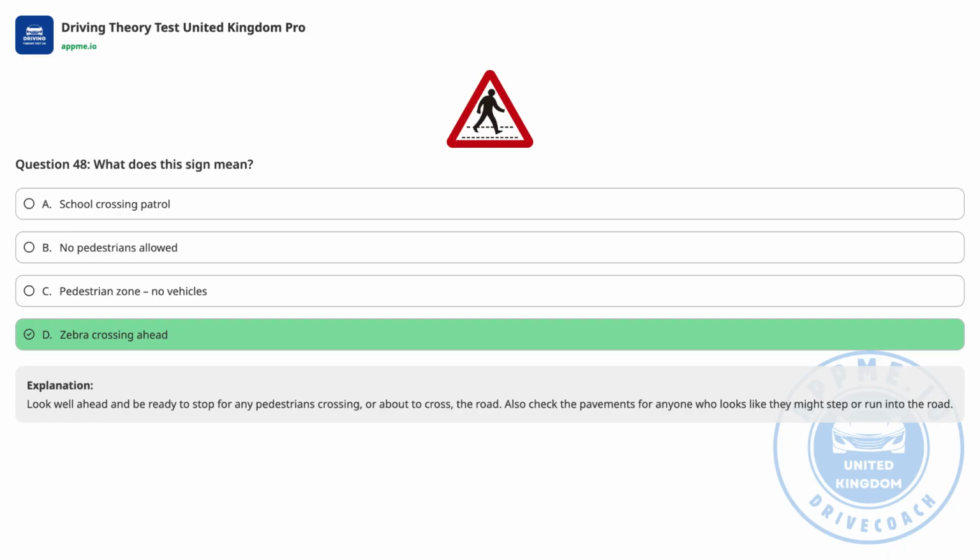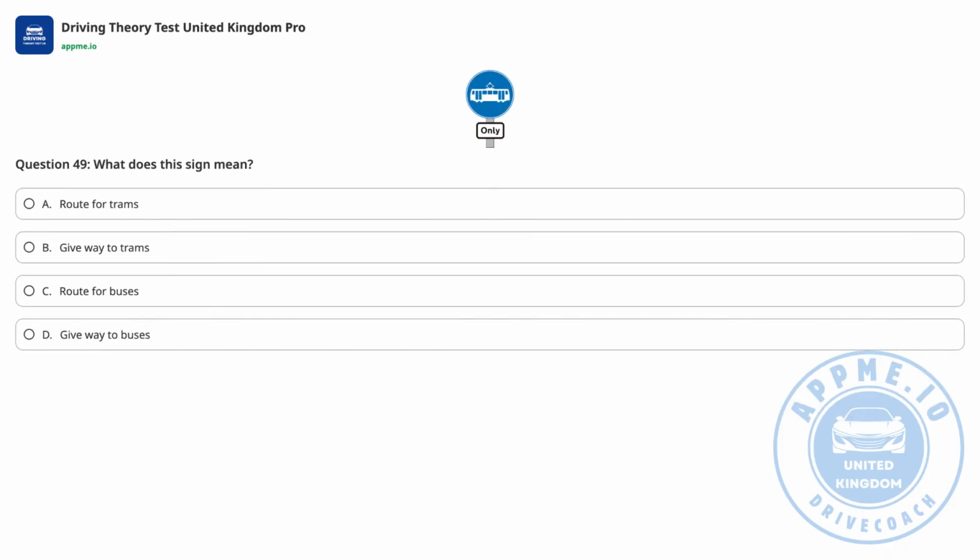The correct answer is D. Question 49. What does this sign mean? A. Route for trams. B. Give way to trams. C. Route for buses. D. Give way to buses.